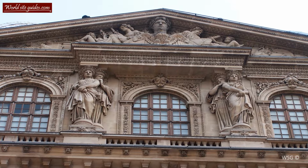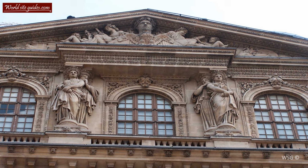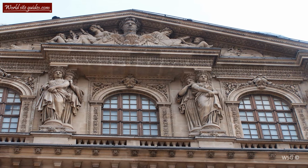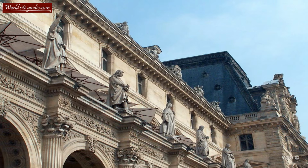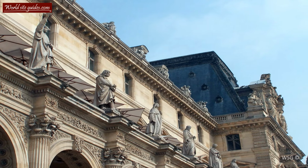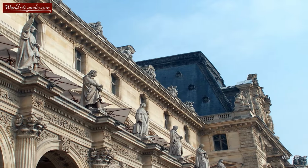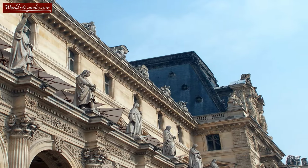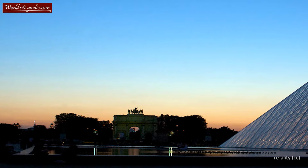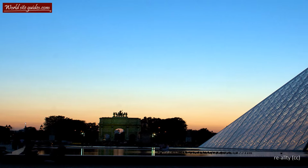As noted before, the architectural style of the Louvre is typical French Renaissance. By looking at the outside of the Louvre, you will see that it is covered in magnificent sculptures. Above the first level, you can see a row of statues that go all along the front facade. These are statues of noted French scholars and other academics that played a part in the French history.